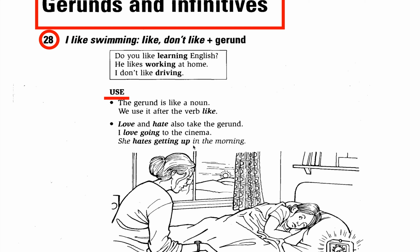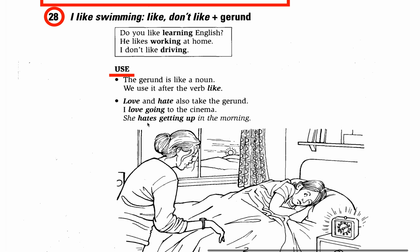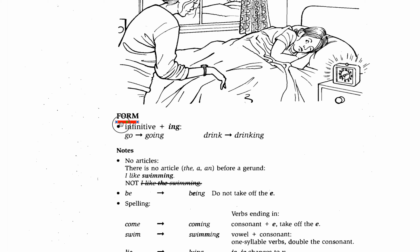She hates getting up in the morning. So getting is the gerund, and hate is the verb. Now the form. You can see the form. What is the form? Infinitive plus ing. This means verb 1 plus ing. Example: go to going, drink to drinking.